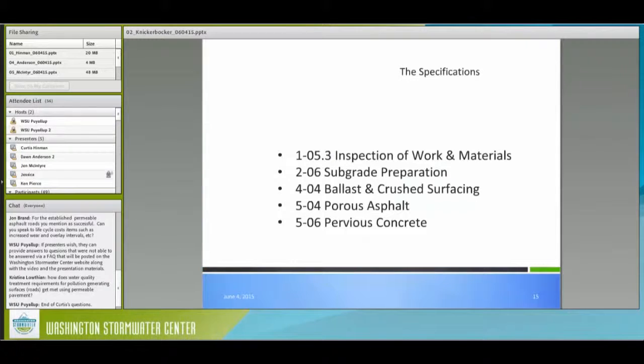These are the specifications that we focused on the most, and the first is the inspection and work of materials. This gives a good guideline for what the contractor can expect and what the inspector should be looking at during the different phases of construction. Curtis touched on the subgrade preparation a little bit, and we talked about the ballast. The porous asphalt is very similar.